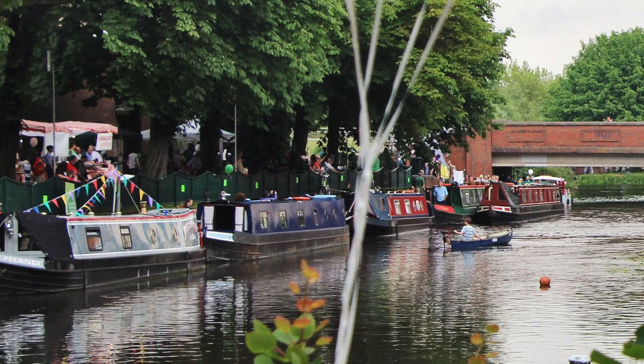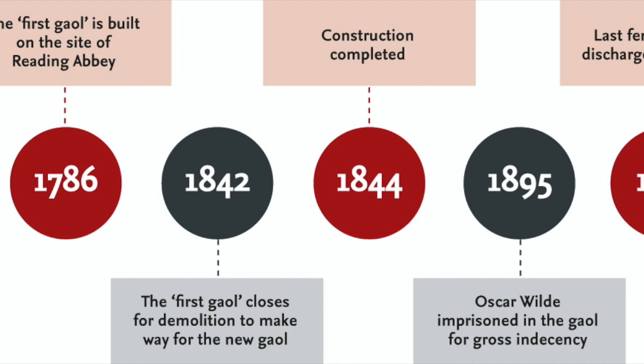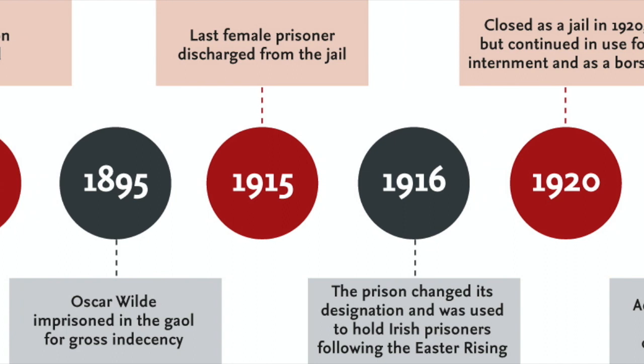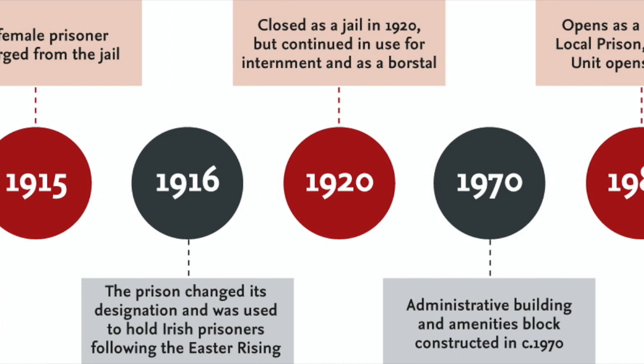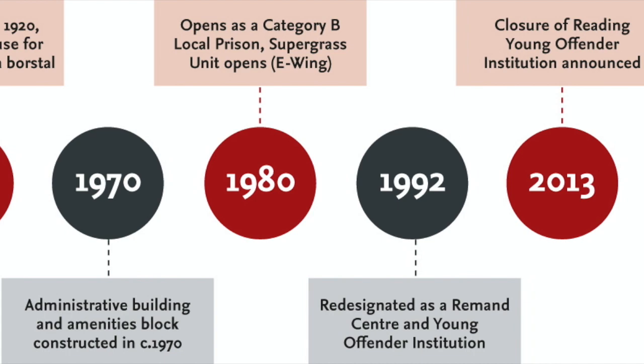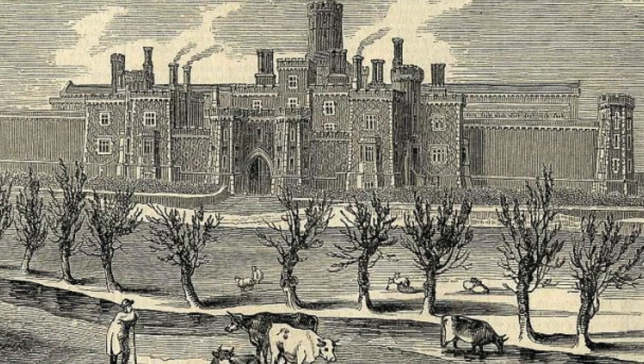The prison, otherwise known as the jail, is the outcome of a number of phases of development. In the 1780s, it was decided to replace the old county and borough prisons in Castle Street and Friar Street, and a new county house of correction was built on the current site. This land was part of the Abbey precinct, being previously occupied by the Lady Chapel and the Monk Cemetery. The House of Correction quickly became inadequate, and within 60 years the site was redeveloped.